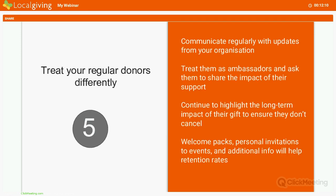Remember to treat your regular donors differently. Treat them as a sort of special case. Make it seem like they're joining an exclusive club, or an exclusive tier of membership or supporter of your organization. Do this by communicating with them regularly, send them a regular newsletter, showcase to them what their money is helping fund, treat them as ambassadors, and ask them to share the fact that they donate to your charity online.